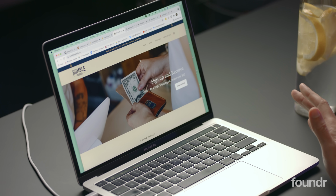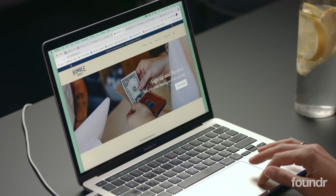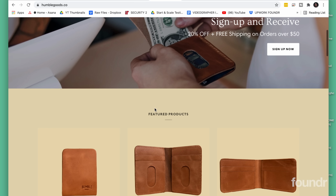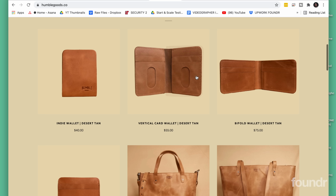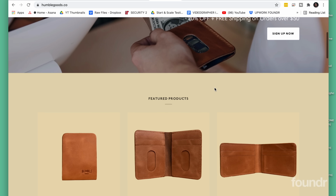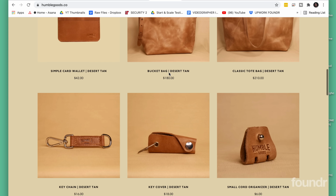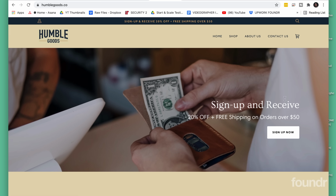But in terms of the site as a whole, I really like the branding. It's really clear and consistent. I love the color choice as well, because it's earthy, pastel, toned-down tones to go with your leatherwear. Product photography is beautiful. The product looks really high quality. I think you've done an amazing job across the board here. The main thing I would change straight up would be this sign up, making it a shop now. So moving on, that was Humble Goods.